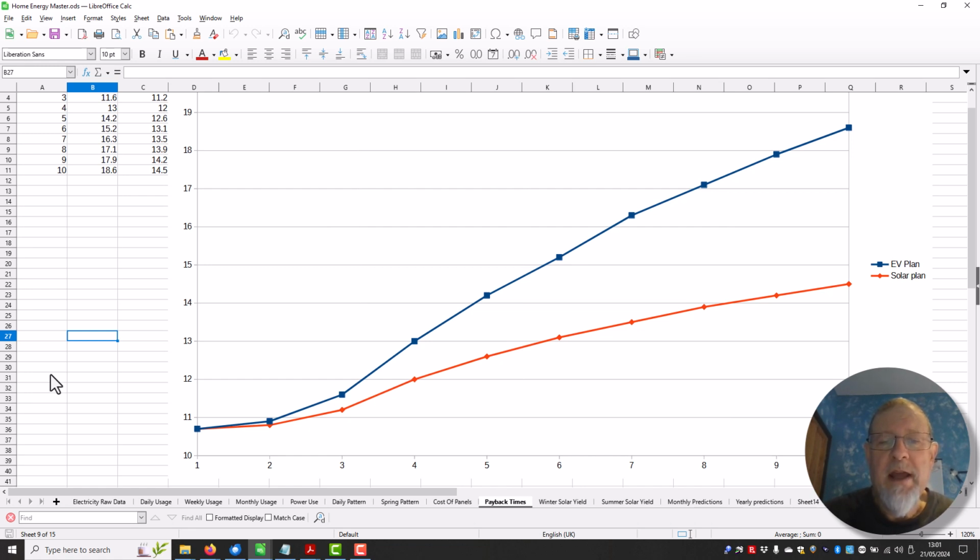Because if we are using the solar power to run our house, then we're getting full price electricity, because every unit we've saved is one we don't have to pay for. Whereas if we're exporting it, we're only getting half as much. So this is why you see, as we get more and more panels, our payback times get longer and longer. And we did come out with about 14.5 years for the solar plan, which is what is quoted on websites. So I was reasonably happy with that.